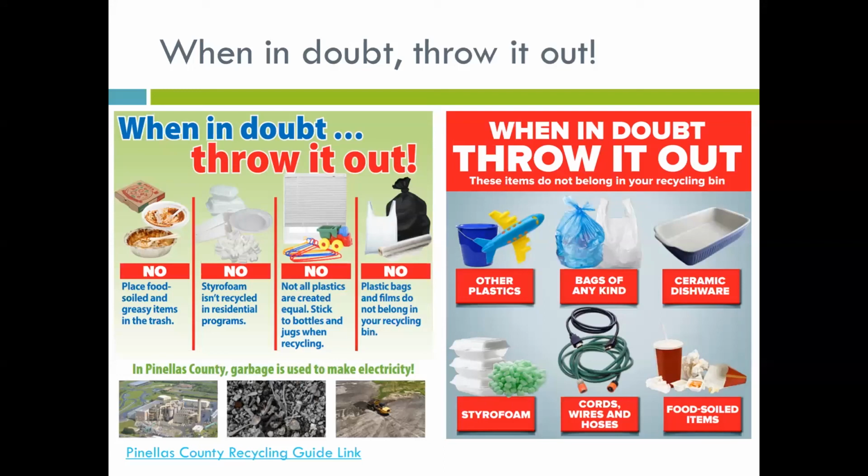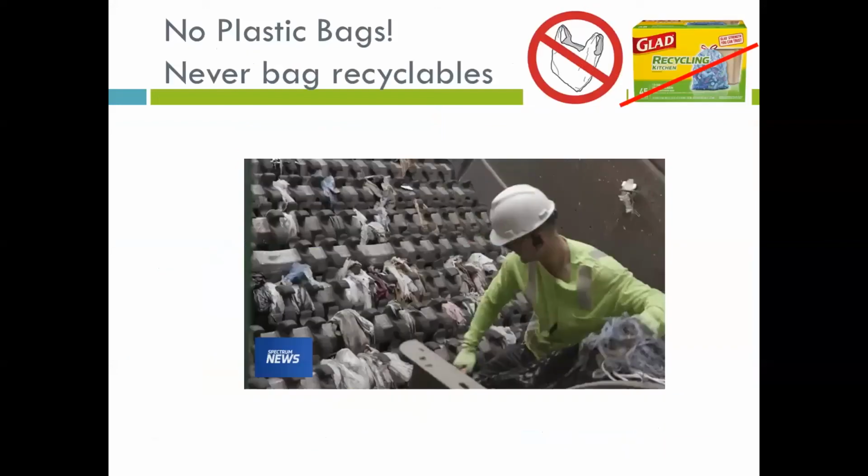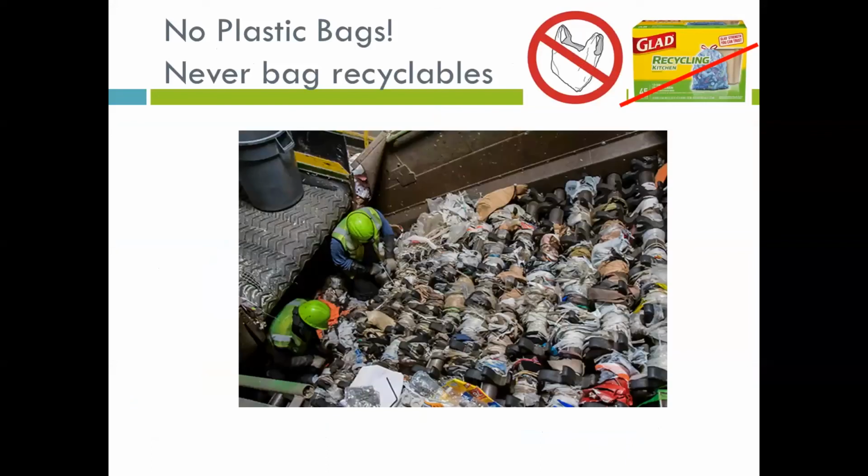A big issue in the recycling bin would be any type of tanglers. Tanglers mean wires, clothing hangers, toys, yard debris, electronics, appliances, plastic bags. All of those different things can become entangled in the machinery and cause a lot of damage. It can be really dangerous for the workers to go in and pick this all out. It also really slows down operations, causes issues with the machinery, and reduces the overall quality of the recycling. So it's very important to make sure we're not putting any tanglers in the recycling bin, especially plastic bags, and that you're never bagging your recyclables.